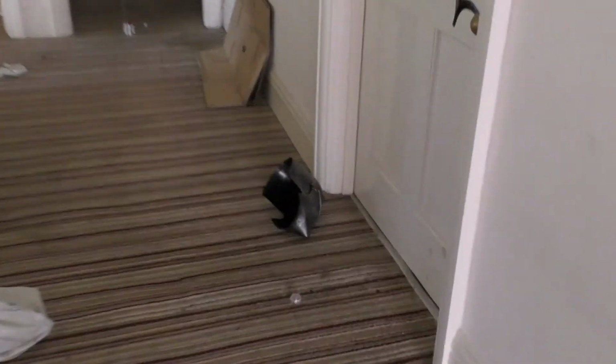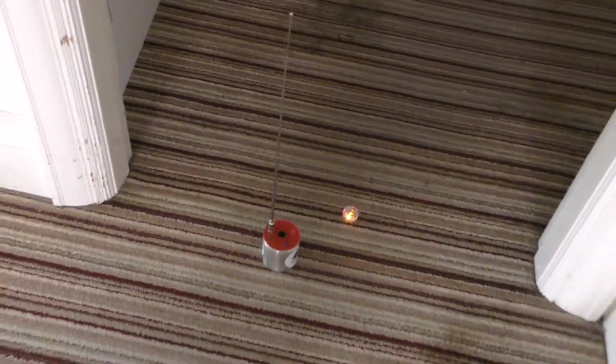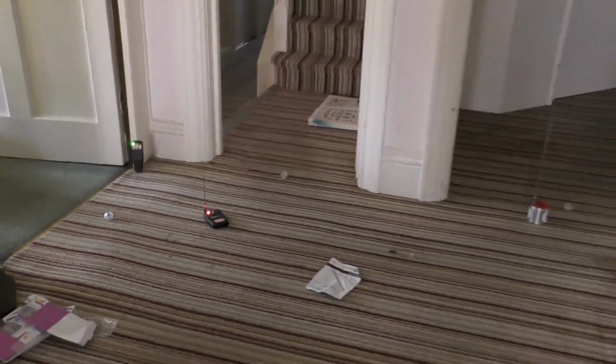There's a ball here. Another one here, and there's this device that will make a sound if you touch it or go near it. There's more balls everywhere else as well, placed everywhere. There's this one with the red light. You can use that to an advantage to make contact with me.